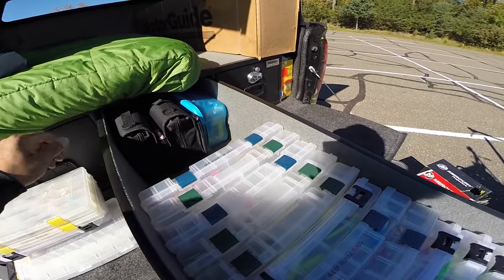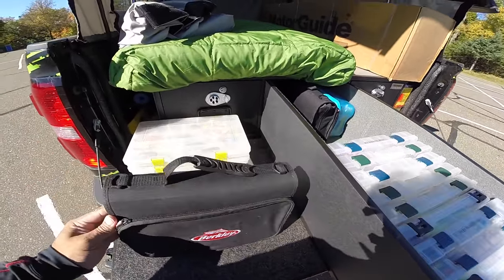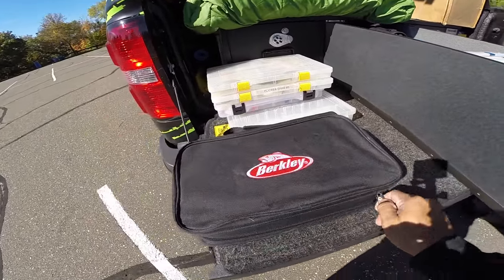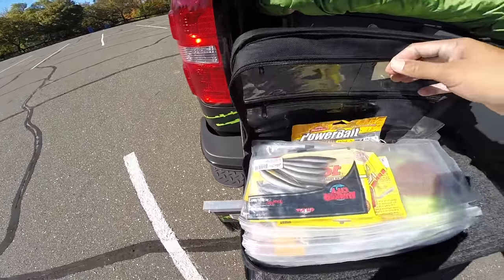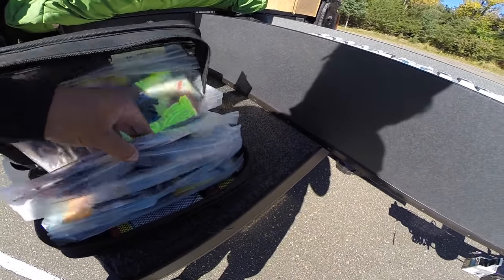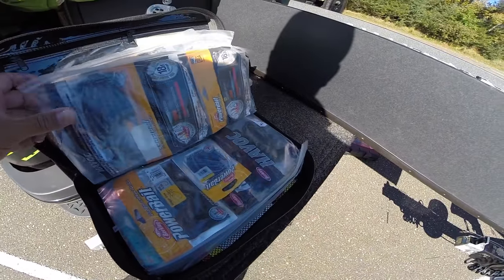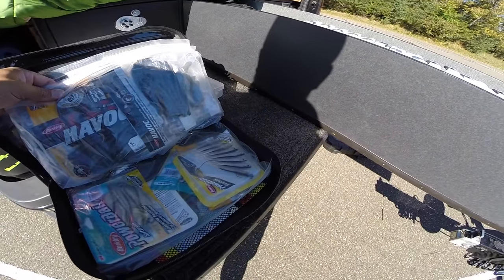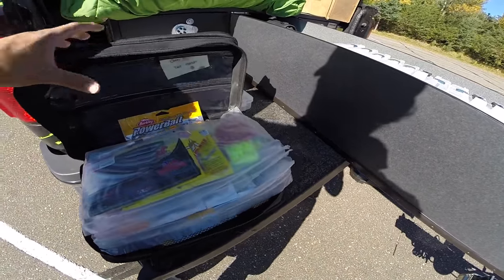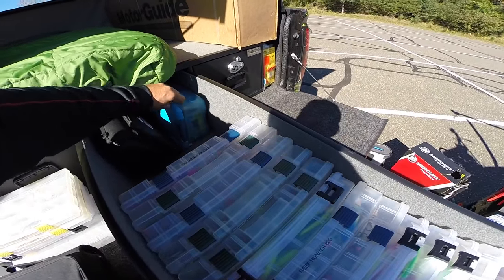Get a couple of these out here. I can keep all my plastics in here. It's kind of cool. I like these little bags here. Keeps all your plastics organized, you know, for wherever you're gonna be. All these swim baits are gonna be good this fall. But yeah, keep a couple of those in here, more plastics in there.